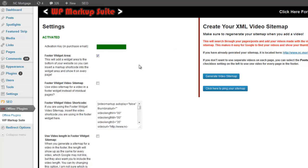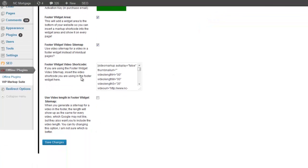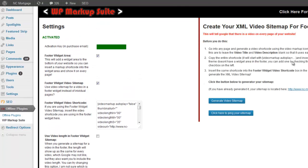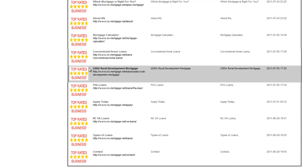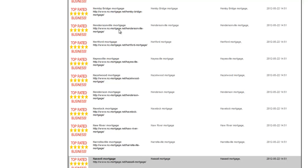It basically searches through all your posts and pages and finds where you have used the shortcode and creates a sitemap entry. I haven't used any of the shortcodes on this site because I'm using the footer widget right now, but I'm not going to generate a footer shortcode for it yet. Let me take a look at the sitemap right there. So this is what the sitemap looks like, and this is the one it generates with all the pages. As you can see, it goes through and makes a listing for every single page that has the shortcode in the footer.